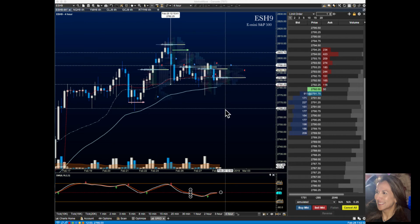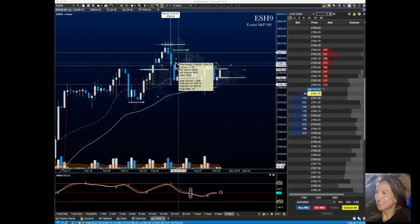Otherwise, just like this, any kind of big expansion to the north is going to be met with sellers. So what do you want to do? Do you want to look for a breakout and take it? Do you want to look for a breakdown and take it? My suggestion is no, simply because that's not what the trend is. A trend in formation allows you to take a breakout. This is not a trend. This is a congestion event.